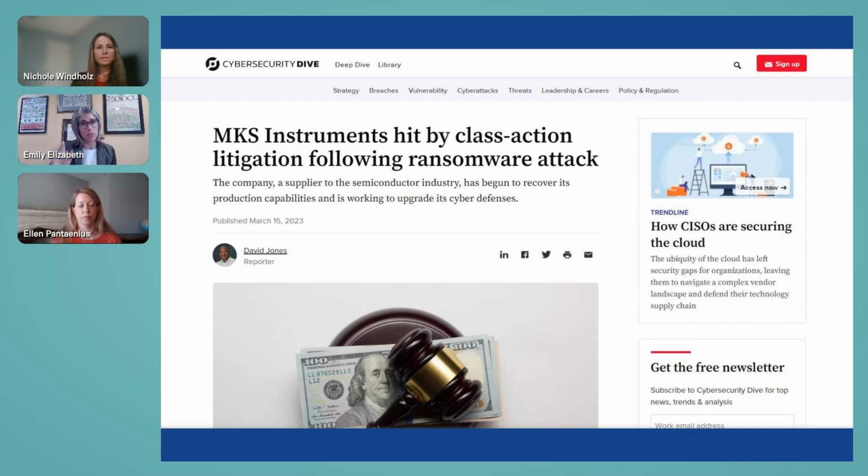Priority number one for their information security team was, we've got to get all systems back online. Priority number one for their legal team was, we have to make sure we follow protocol to stay compliant with the fine print of their cybersecurity insurance policy. So, question for Nicole. Let's pretend you are Director of Information Security at MKS Instruments, and there is a cyber breach. What is your first response move?